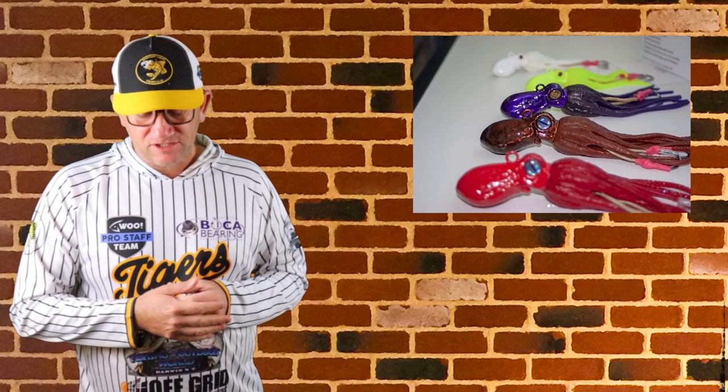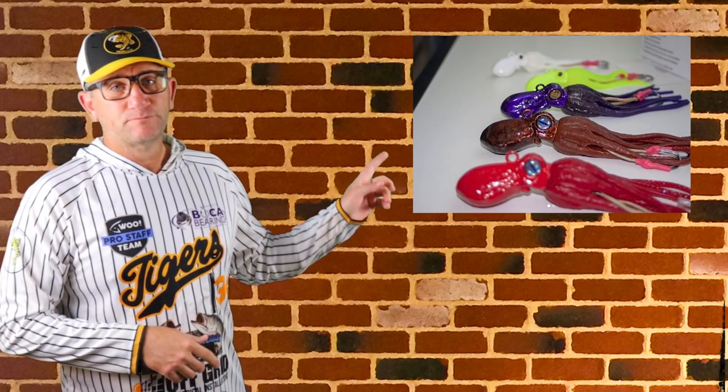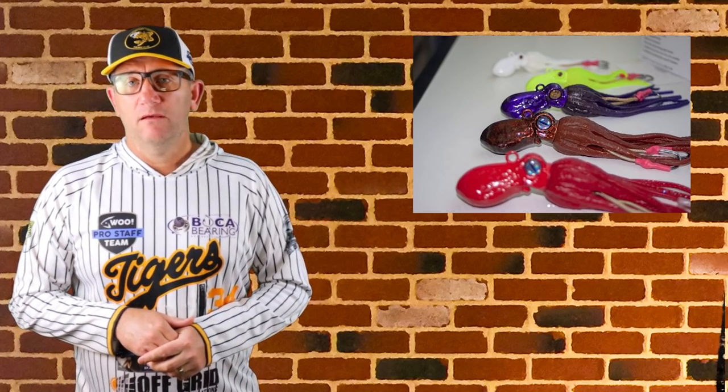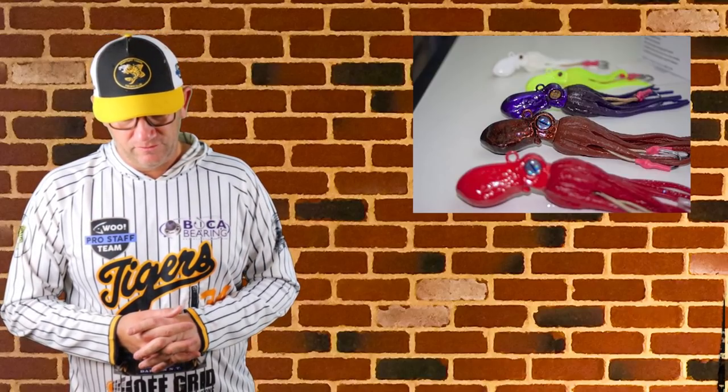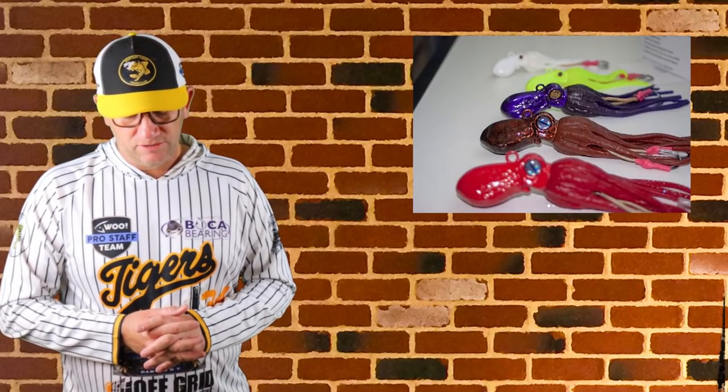So yeah, the best of saltwater hard lure was 13 Fishing with the Octopi. This little lady, good looking little lure. I'm sure they'd definitely catch fish out in the ocean.